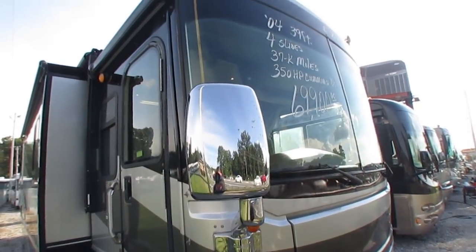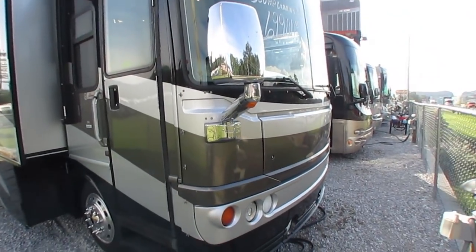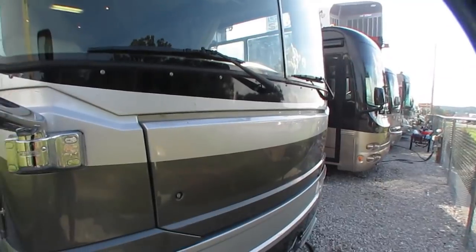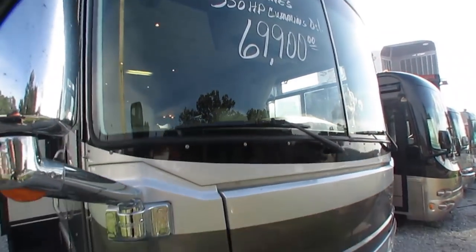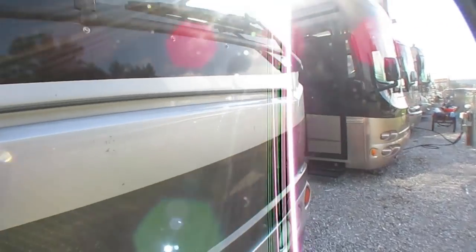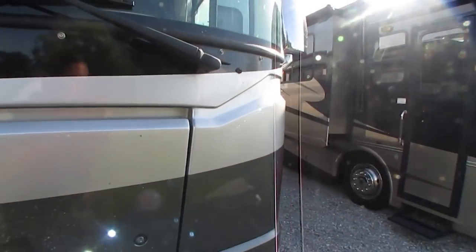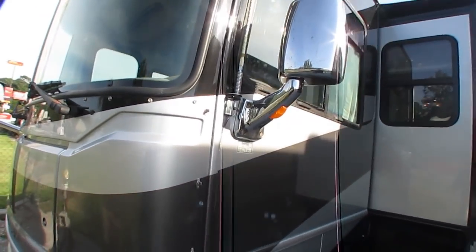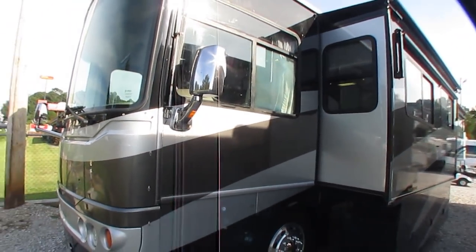For those of you who are not familiar with the Fleetwood Excursion, they're kind of the designer model of the Fleetwood lineup. In other words, they put a lot of different colors, different lighting inside. You'll see what I'm talking about here in just a few minutes. But looking around the outside, this thing's in beautiful condition. Full body paint, no delamination.